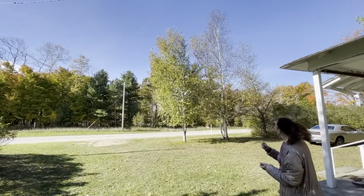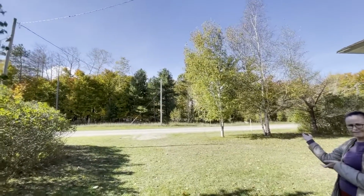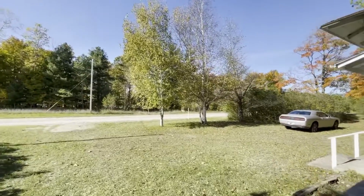Okay, so birch trees out front. This is M22, the scenic highway. The traffic is a little loud. I'm going to have to think about that.